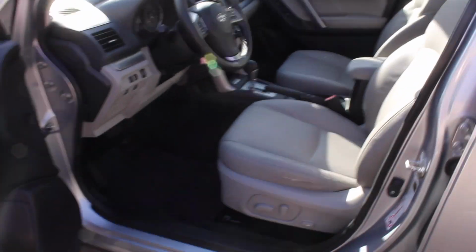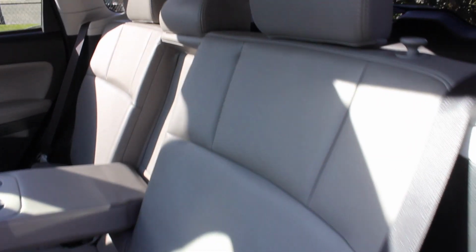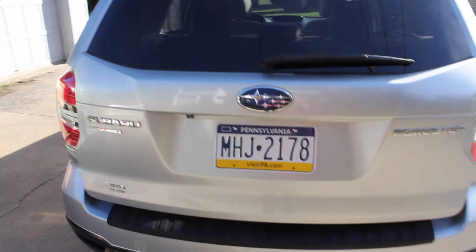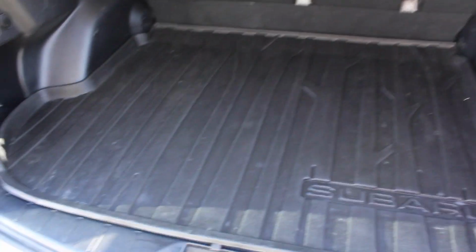And I'll take you around back here. Looks just as good in the back. Doors turned out great. These rear seats really turned out great. Same with these floors and carpets. Looks really good. And like I said, obviously I had a lot to deal with here in the back where that spill was. You can see that spill is completely gone.